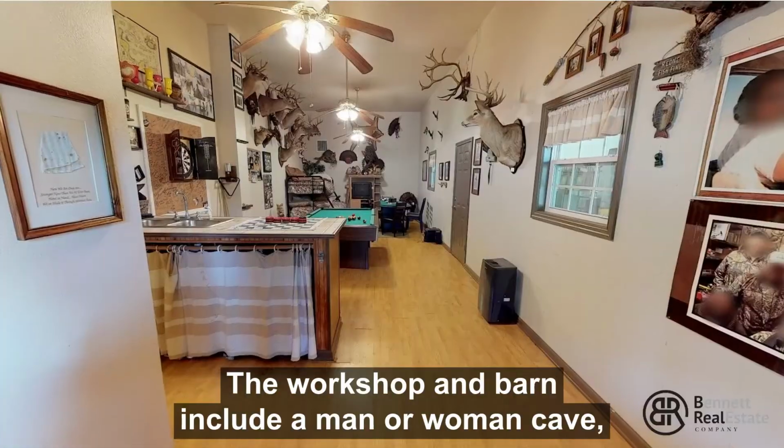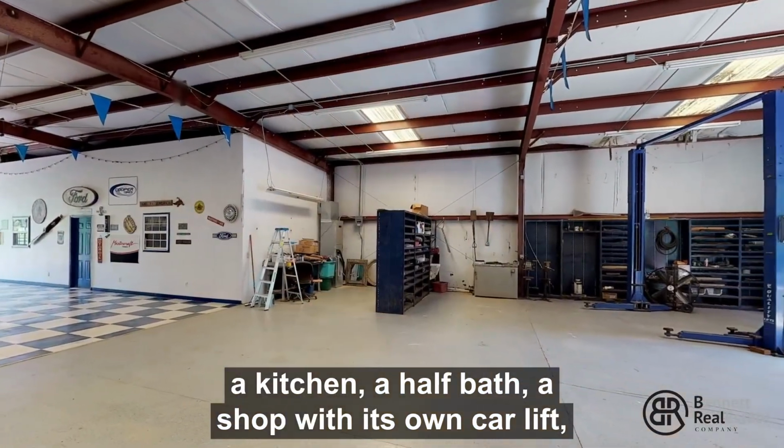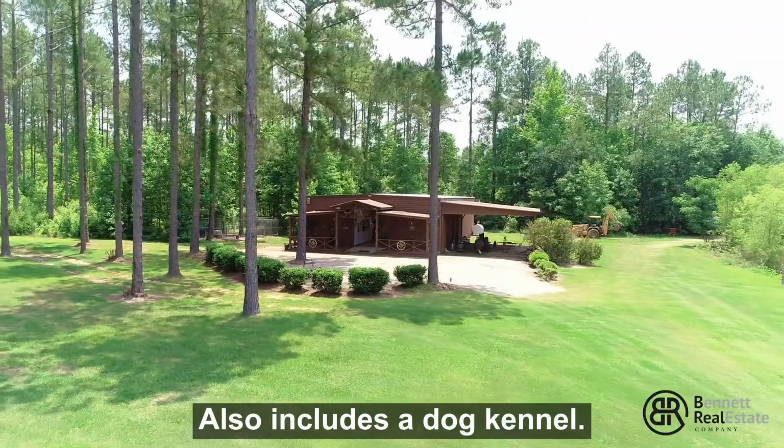The workshop and barn includes a man or woman cave, a kitchen, a half bath, a shop with its own car lift, and plenty of space for your outside equipment storage. Also includes a dog kennel.